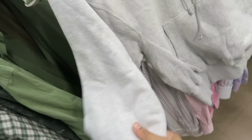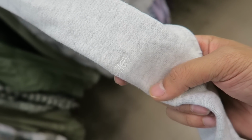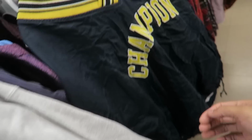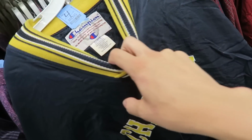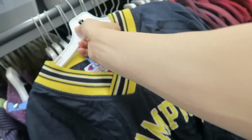Found this reverse weave Champion hoodie. Probably gonna pass though. It's got a huge stain right there. And it has this weird RDH something, not Champion. And then I found this Champion pullover right here. I might scoop this one. It's got Champion on the back.